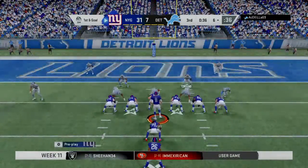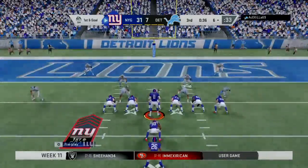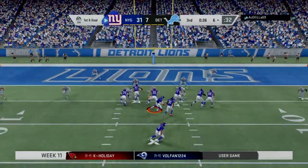Let's go now. 60 Pittsburgh. Watch tight end. Hey. Now.